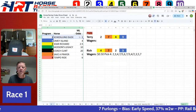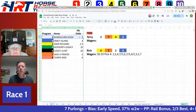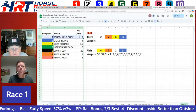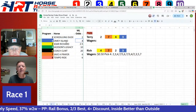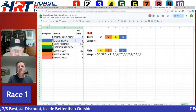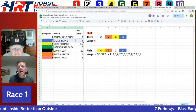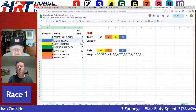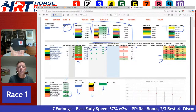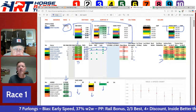Scheduling dude, this is your potential pace setter, where speed does win 37% of the time versus most of the horses that want to be middle and back. It's another track dropper to boot. And then finally, the 3 horse, Omni Island, did run that top last race speed figure, 3 points better than everybody else, and it did it at a higher level track. The 3rd track dropper, better across the board with its pace numbers. You'll see that right here, as well as the 3rd start after a layoff.